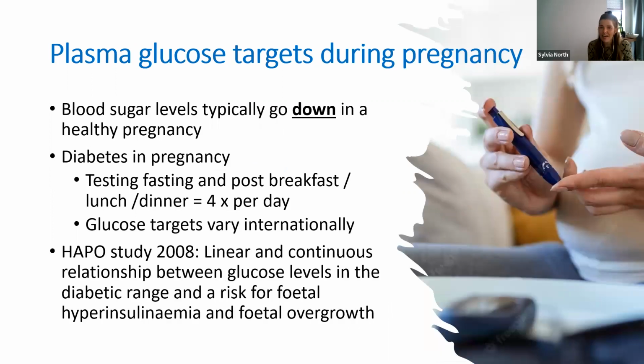I'll spend a little bit of time on plasma glucose targets in pregnancy. I just have a couple of slides on this because, again, my technical brain finds it really interesting. You might be surprised to know that blood sugar levels actually go down when you're pregnant. You should actually have a lower fasting blood glucose level when you're pregnant than when you're not pregnant.